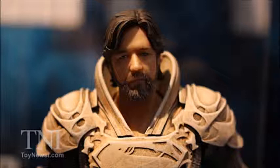I can't justify spending... I've always wanted a Russell Crowe figure. Yeah, South Park Russell Crowe, maybe. Can we just substitute the Jor-El figure for a South Park Russell Crowe? Oh, yeah. They've done Looney Tunes figures before. They can get the rights to South Park. I think they could probably make a deal or something, you know.